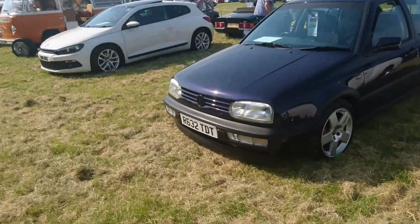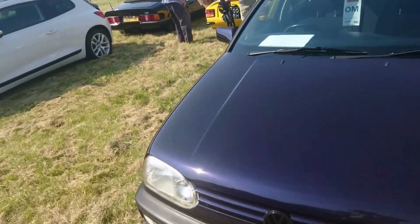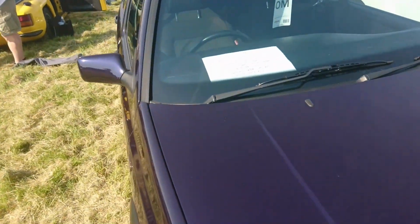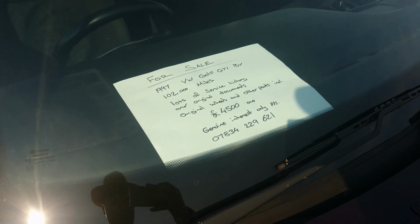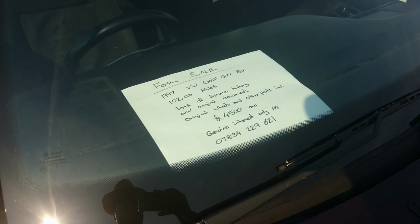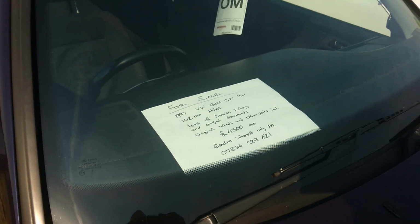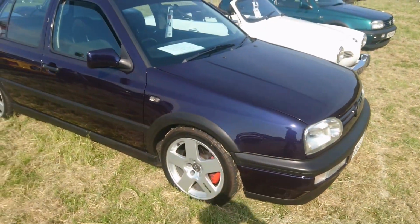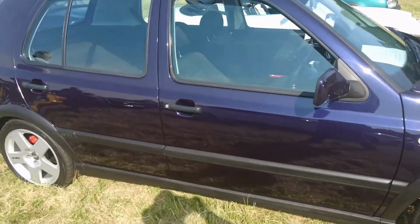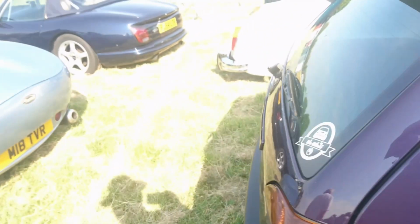Another GTI or VR6. Oh, hello. Someone's very kindly provided me with an information sheet. Mr. Bill from the Fuel Power channel says, this could be yours. Genuine interest only, please. 07834229621. It's a 97 GTI 8 valve with some nice Speedline wheels on it as well. Look at the interior. Someone's changed the shift knob and also changed the steering wheel for a non-airbag one.